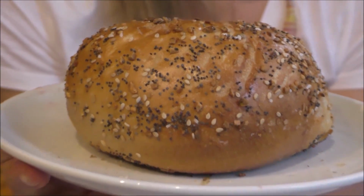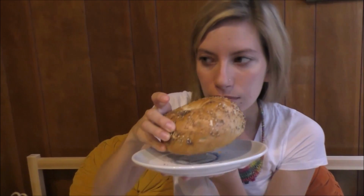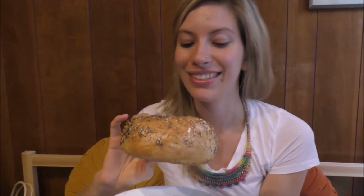So I've had my eye on this one for a while. This is the Everything Bagel. And it smells amazing. I think there has to be some garlic in there because the aroma it's giving off is just wonderful. So I'm not even going to bother putting cream cheese or any kind of spreads on it. Just taking a big bite. Dig right in.